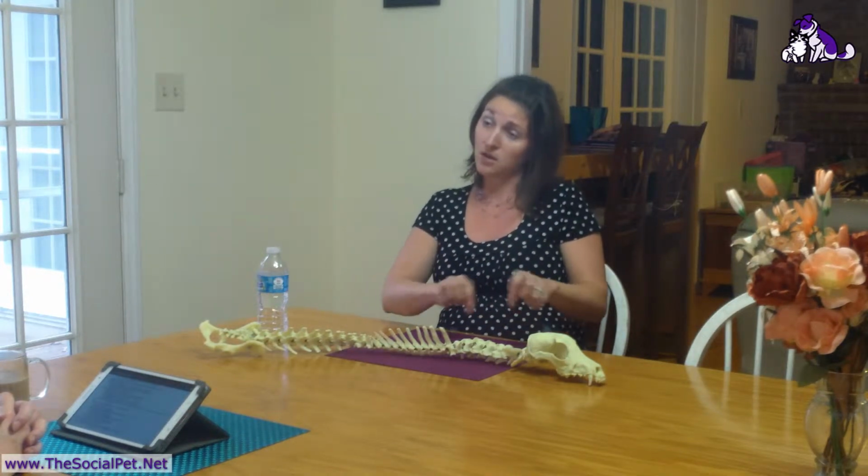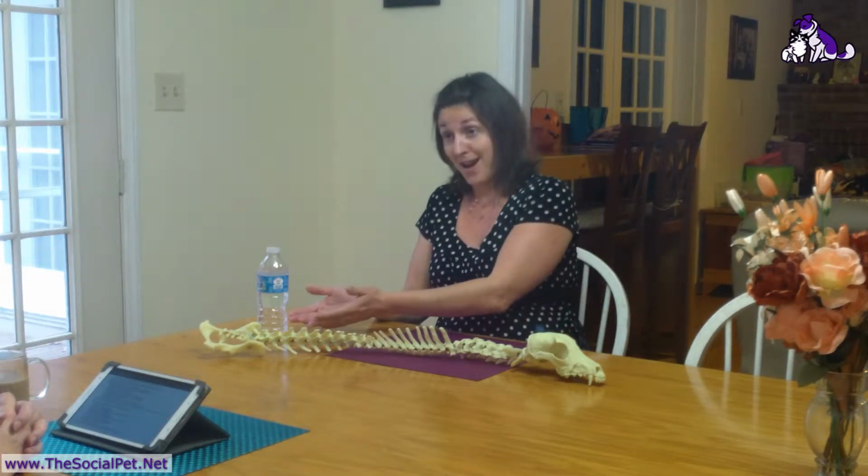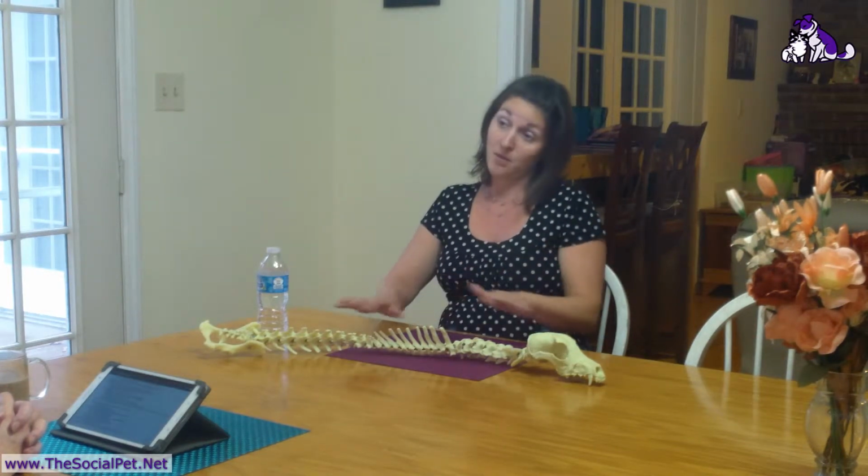So they'll have these compensation subluxations that we find and correct, so the dog will feel a lot better, even though we haven't really done anything for the knee itself. The rest of the body is going to be feeling better and they can move a lot better.